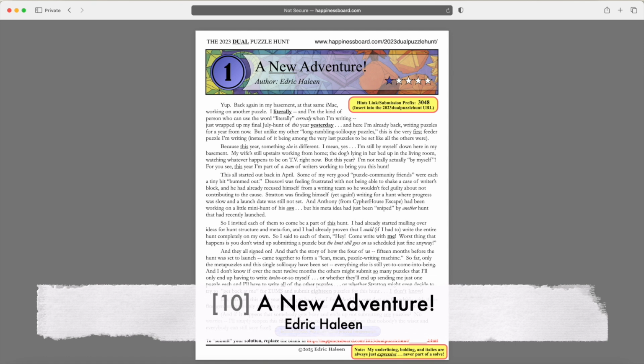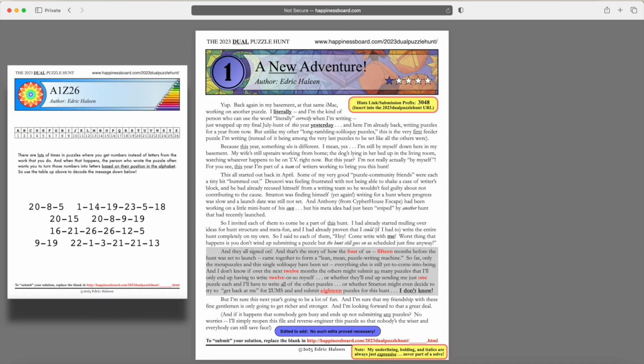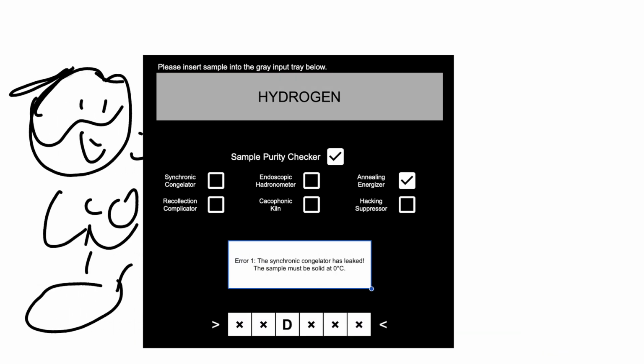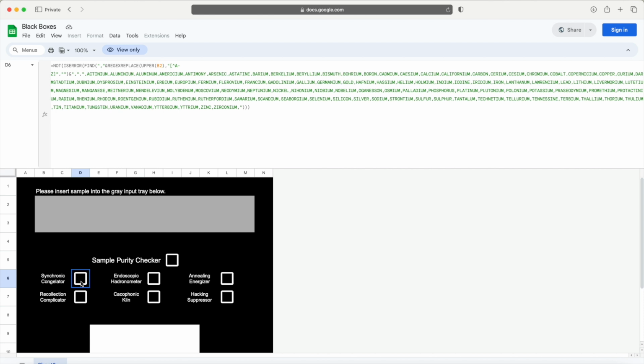My 10th place pick of a new adventure looked like a wall of text, until I saw numbers and recalled the A1Z26 puzzle. But my 9th place pick of false positives has a lot more to talk about. I'm first treated to a black box, in which I guess, check, and revise my way to the right element. However, since the black box is on Google Sheets, I can just read which inputs are accepted and manually search for the one that works for them all.